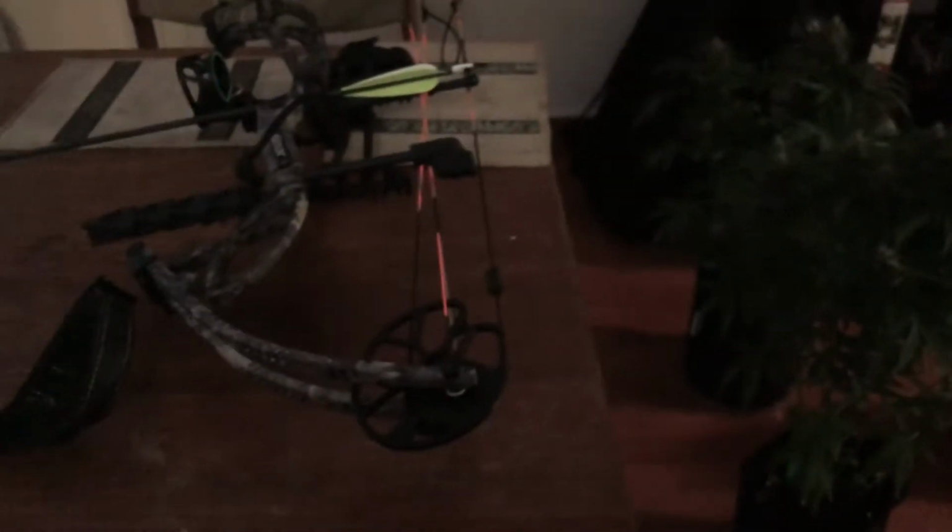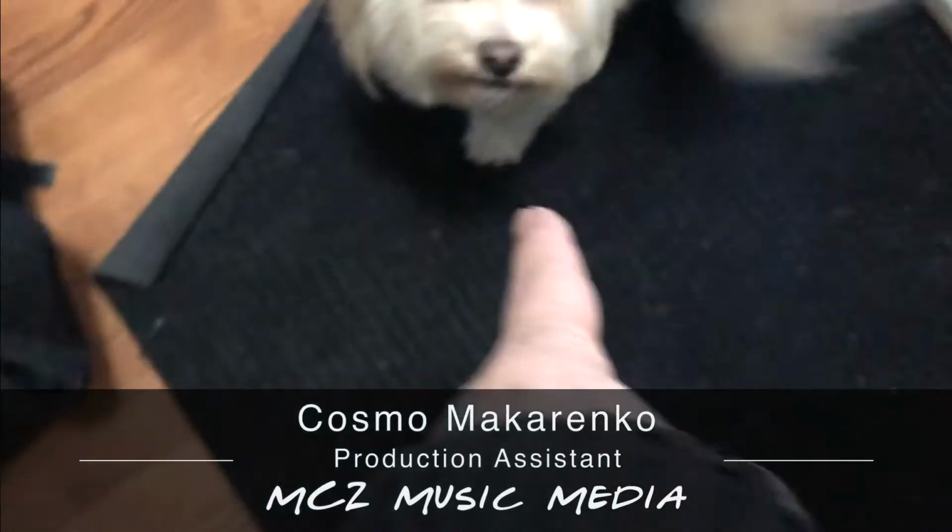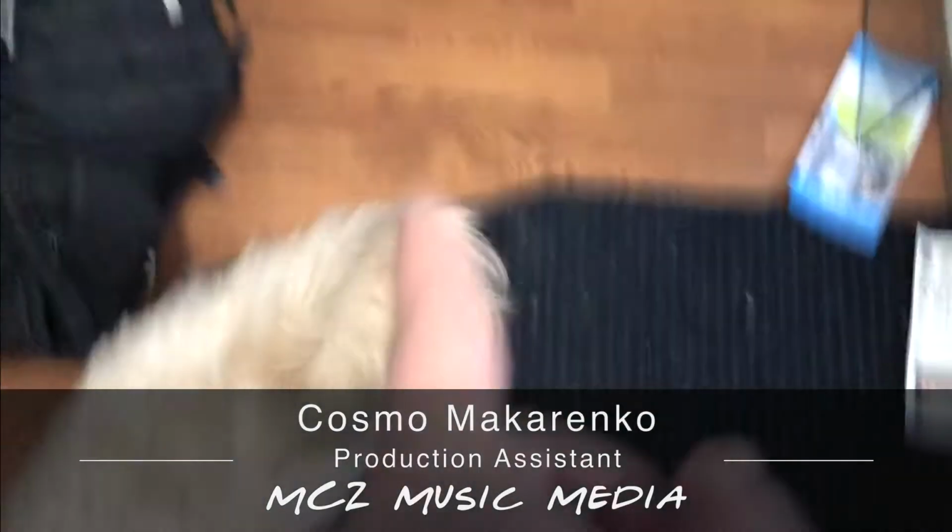a normal bow. I feel like we're in some really cool video game right now where there's pot and compound bows. So I get to either pick this weapon or this weapon to go and shoot. And are these the enemies? Yeah, like a video game or something. Like, am I supposed to pick this up?